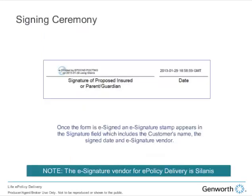During the signing ceremony, the customer is able to e-sign required forms by clicking the Click to Sign button, which is positioned in the signature field on the form. Once the e-signature process is completed, the user will see their name reflected on the signature line along with the e-signature stamp and current date.